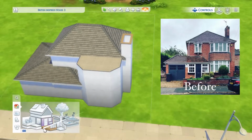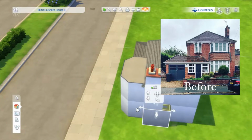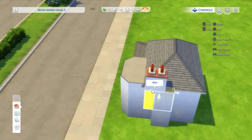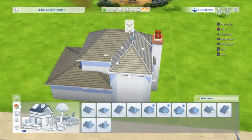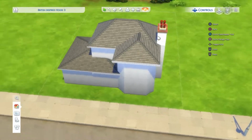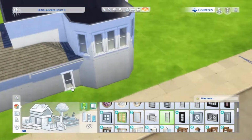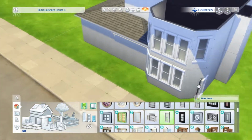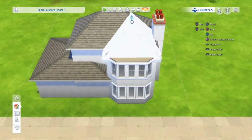I will pop on the screen the reference image that I used. I just liked the way it looked. It looked homey, and I just wanted to recreate it in The Sims, and I couldn't help but make up a storyline in my head of who lives here, what's the story behind who lives here, and things like that. I just couldn't help it. I feel like it's hard to build when I don't have an image in mind of who is living there. So I do have some people in mind, but I'll share that in a minute.